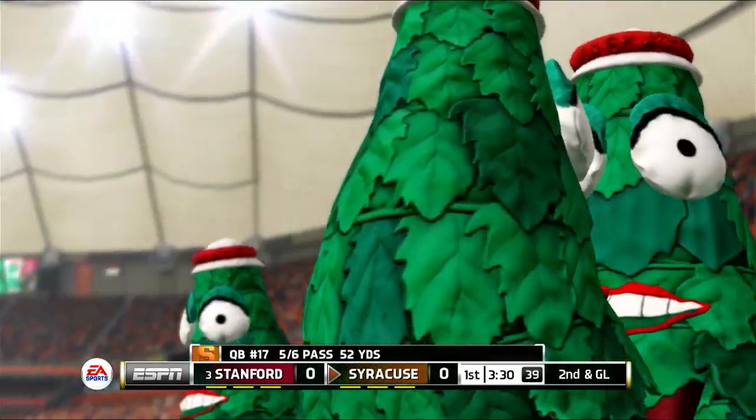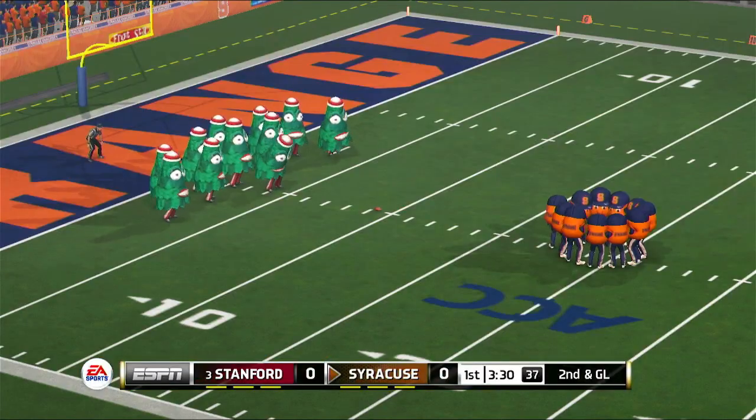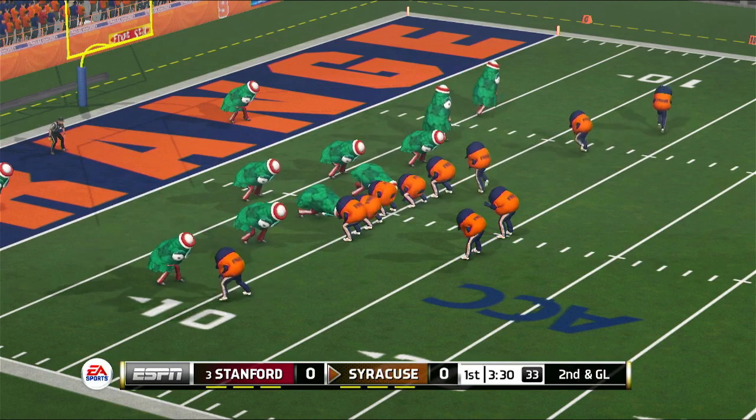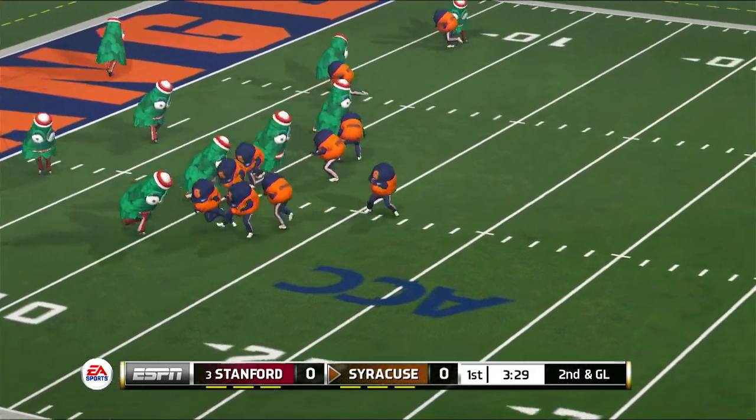Like that, the worst thing you want to do is just to throw the ball into coverage. He got away with one right there. He's very fortunate. Next time, he should just throw it away out of bounds. It's 2nd and goal. 9 yards to the goal line.